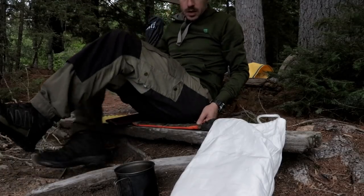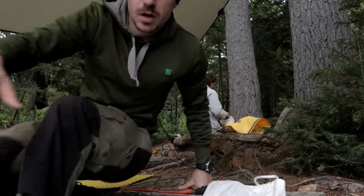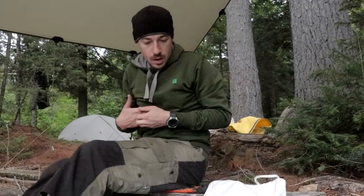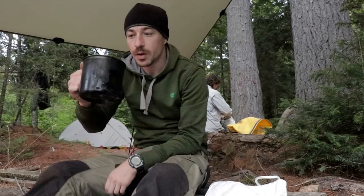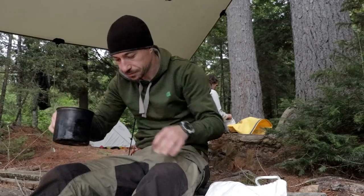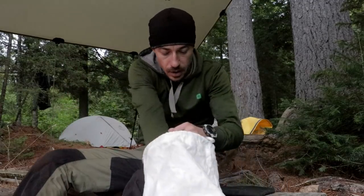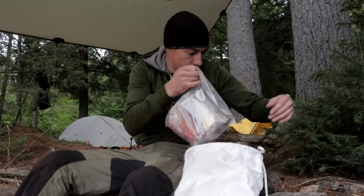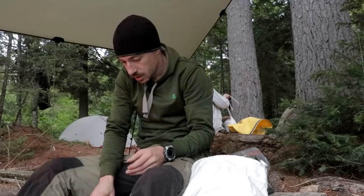You can't see me. Here, rip. There you go. Okay, 10 to 7. I've already filled up about two thirds of this with water, just from the lake, non-treated water or anything like that. I'm going to boil it up and drop in some spaghetti and then let it simmer.